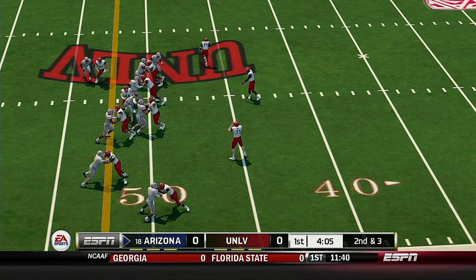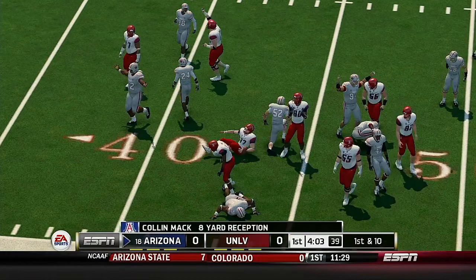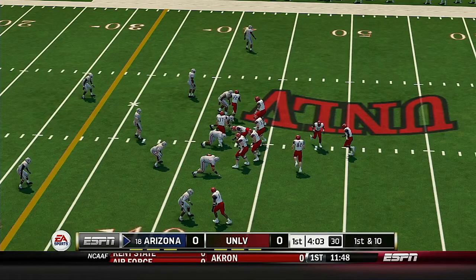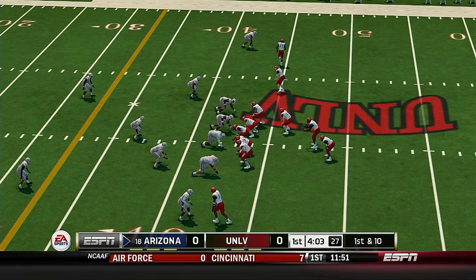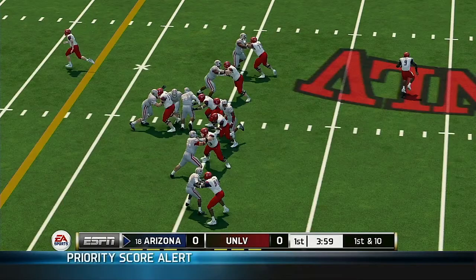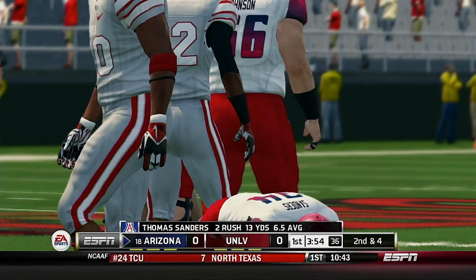Fires out to his receiver. Tackle made at the 43. This passing game can be very effective if you don't get enough pressure on the quarterback. They use their personnel well and can be very tough to defend. Nice run there. Good for a gain of 6 yards. That'll make it second and four.